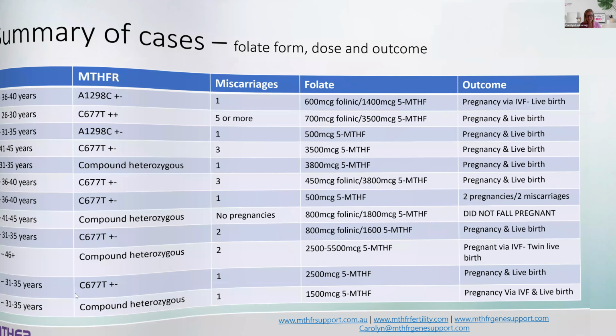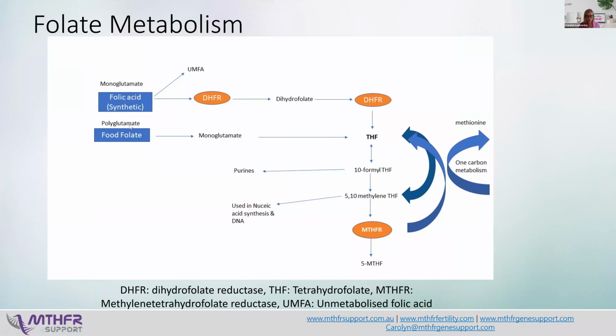And so this is what I was saying before about folate. You see, folic acid has to go through this DHFR twice to become tetrahydrofolate, whereas food folate and methylfolate don't. Methylfolate comes in right here, and this is where you need it, right down the bottom. Folinic is also out here. You still have to convert it through MTHFR. So I think it's really important to remember about your forms of folate.